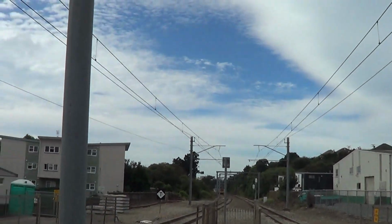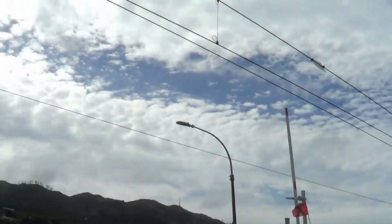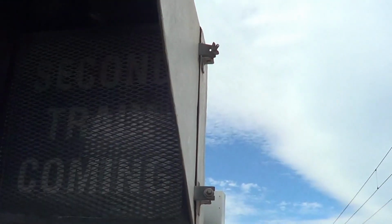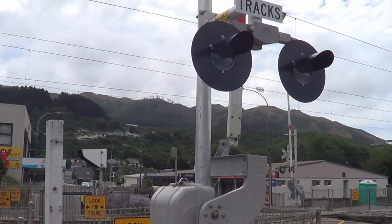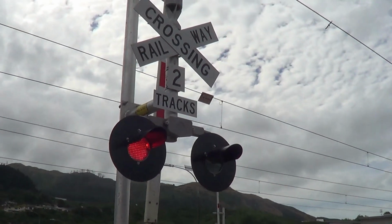Fantastic. Just noticed there's another one of these the other side. That's fantastic. It does work, but you can't see it very well in this light. The light is just not in the right place, and the bulbs in that are not very bright. There's another train coming. It's just going through McClellan Street. There you go.